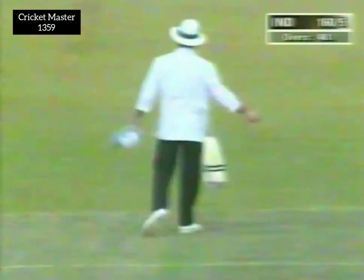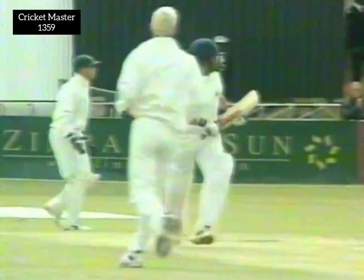Again on leg stump. Again a half volley. Consecutive boundaries here for Tendulkar. This will not please the Zimbabwean captain because Blicknott's got a field packed on the offside. And it's Streak. A captain expects a support bowler to really bowl on a tight leash, not give anything away. Blicknott really proving very expensive.